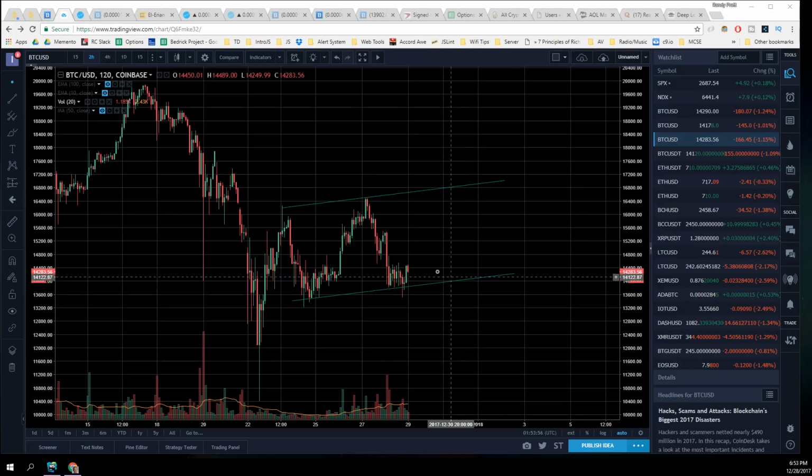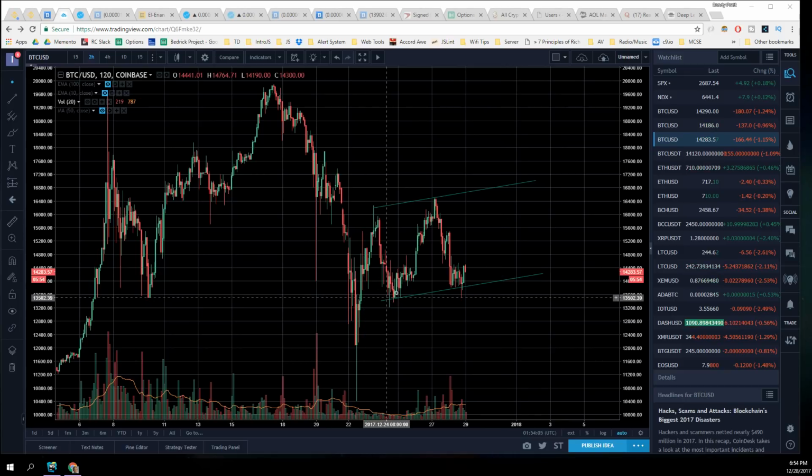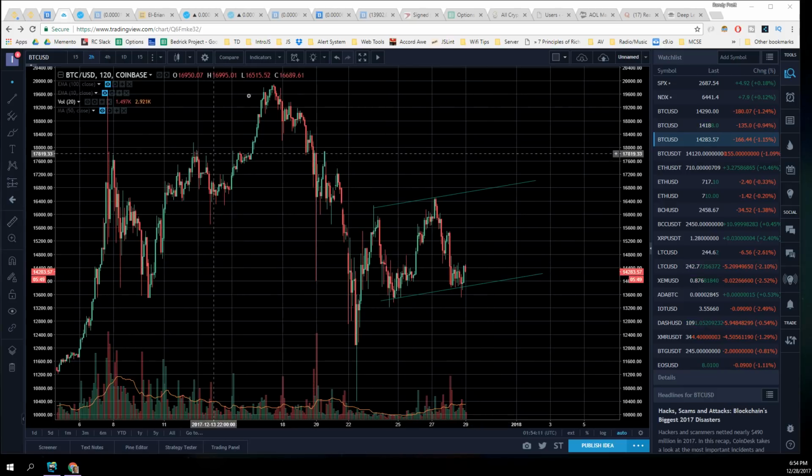So Bitcoin recently going through a bit of a selling spree. We are now living in a rising channel here in Bitcoin. Not my favorite rising channel, the reason being it's really wide. This is a very wide rising channel. And this head and shoulders pattern is still in play for Bitcoin.